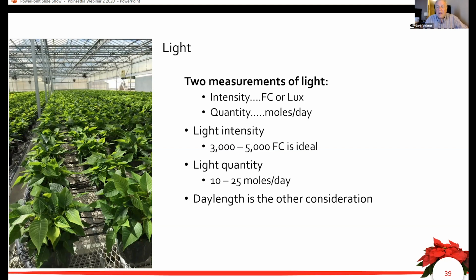But it's really not how it's applied in intensity, it's the accumulation of moles. I come from the Pacific Northwest, where in the summer we get great moles because we have really long days and very clear days. And in the winter, we get no moles because we'll go for weeks and weeks without seeing the sun. So what you're really after, if you're going to pick a thing to measure, is moles. It's the quantity of light.